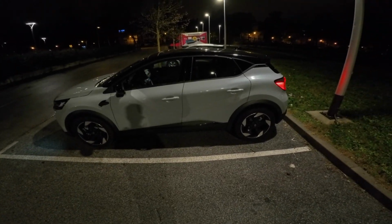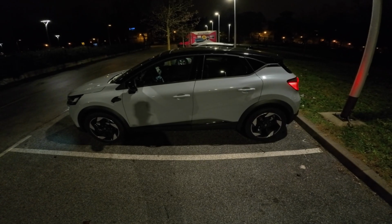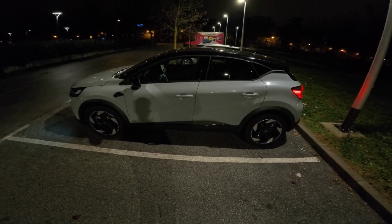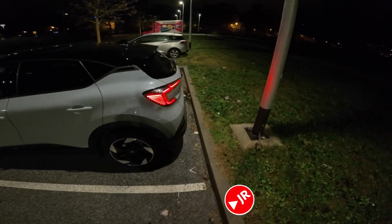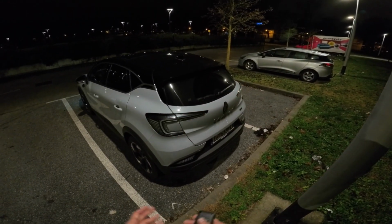I honestly haven't checked the alloy dimension, but the ride is nice and comfy. I was a little bit busy this week. I had the Symbioz the night before and the KGM Tivoli, so you'll have to forgive me. I didn't look at the tire dimension, but I'm sure you're going to see it in the review.